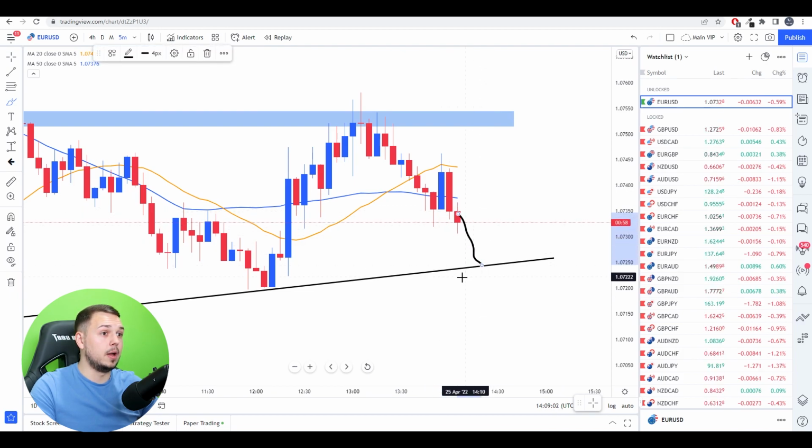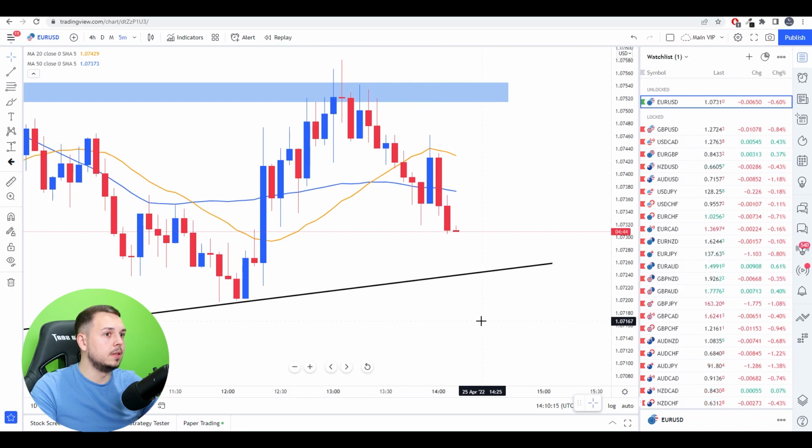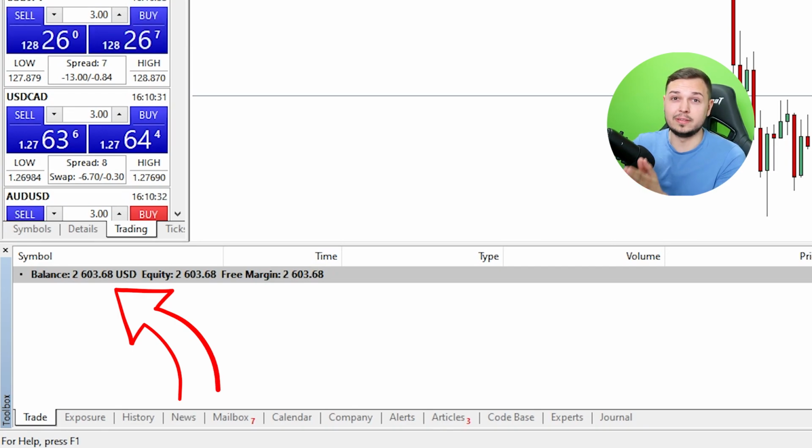As I said, very likely gonna touch this area zone. I'm keeping my trade open for now. Okay, so the market is definitely pushing towards the downside nicely. Let's have a look at our MetaTrader. $120 profit. I'm just gonna close off. There we go. Nice. So $2,603 at the moment.